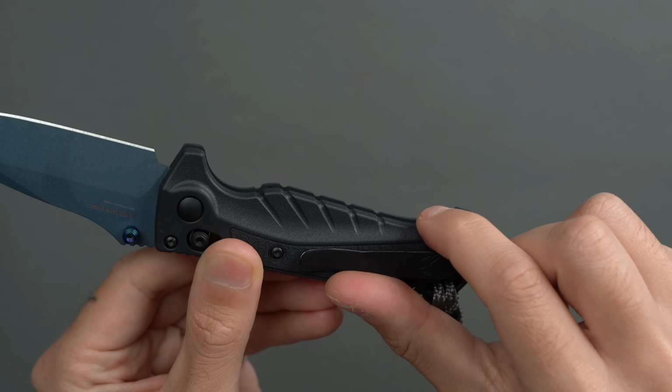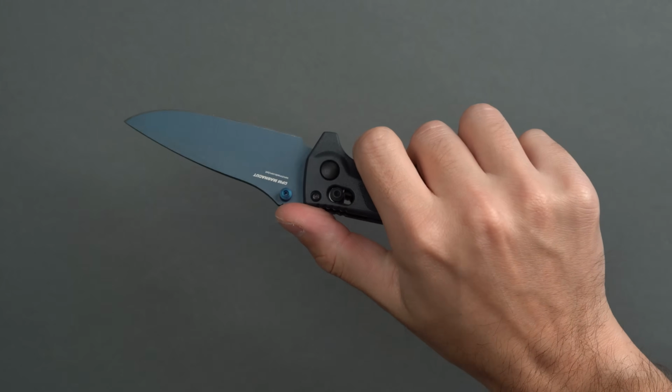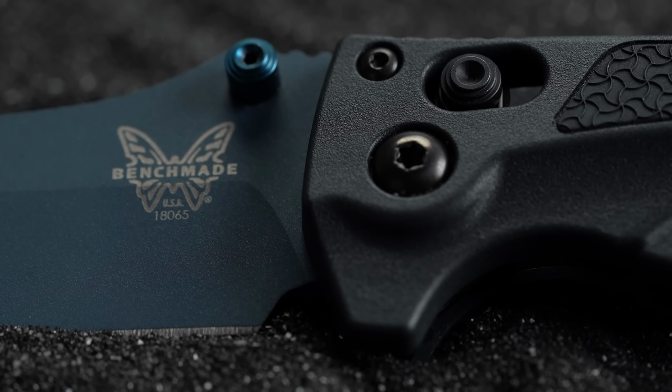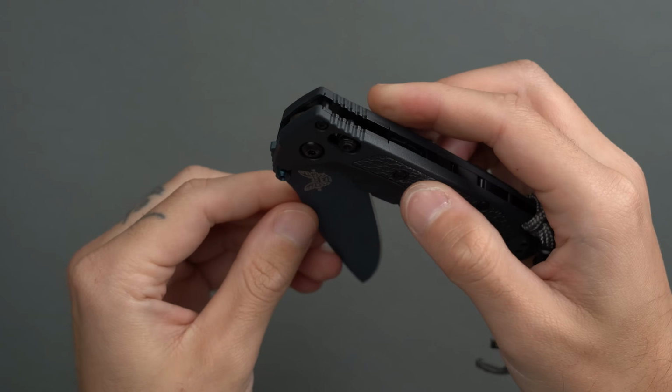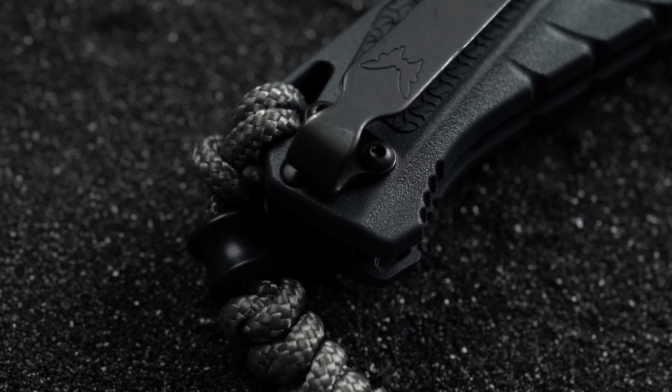Benchmade pairs this blade with a Tempest Gray Grivory handle that feels solid in hand. It's ergonomic with plenty of grip, and their signature ambidextrous AXIS lock, a combination that's proven itself reliable in countless situations. The deep carry pocket clip and included gray lanyard finish off the affair for the knife.